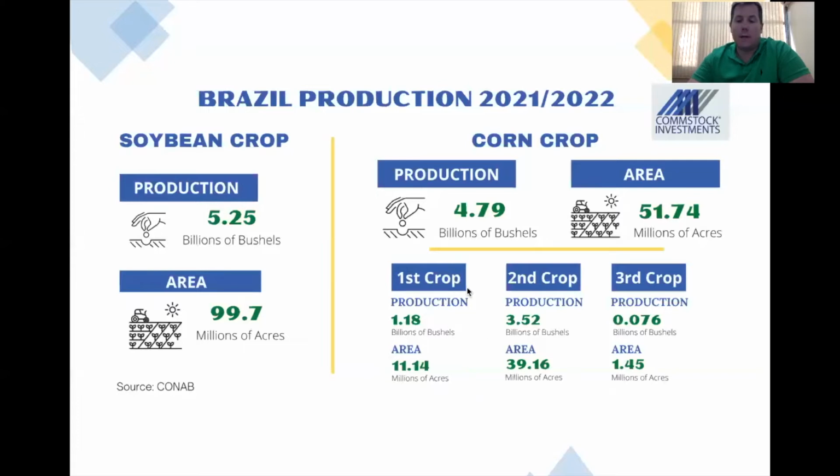Now I broke it down here. You can see between each crop, there are 3 distinct crops in Brazil, the biggest of which is the second crop, which makes up 3.52 billion bushels. So we haven't even begun planting that crop yet. We're still in the middle stages of the first crop, which is roughly 1.18 billion bushels on an area of 11 million acres.